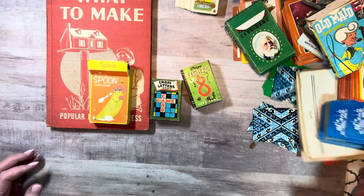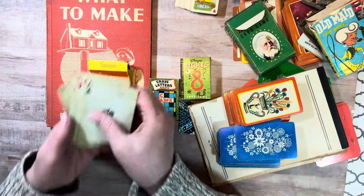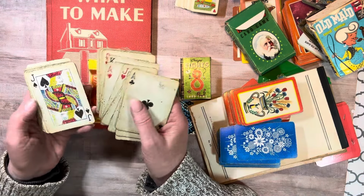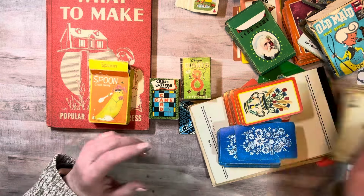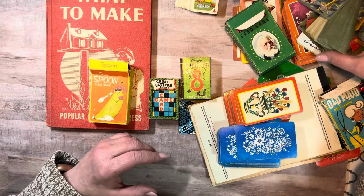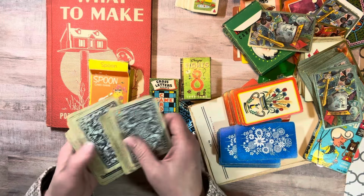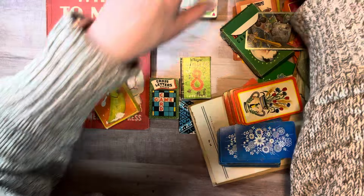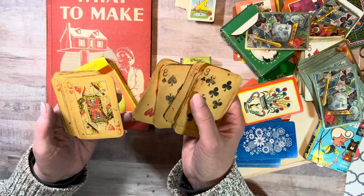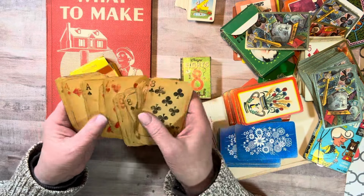I hope that you enjoyed taking a look at what I brought home. And I'm thrilled with these really grungy numbers, cards for grungy books. Where was that other set? Was this them? No. Oh, here they are. These are really cool. They look like I distressed them on purpose, but I didn't.